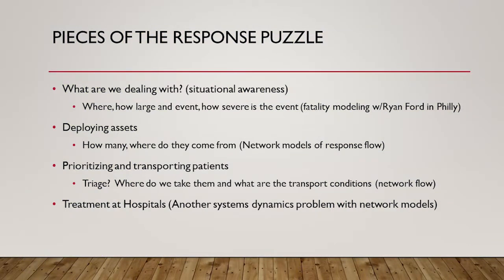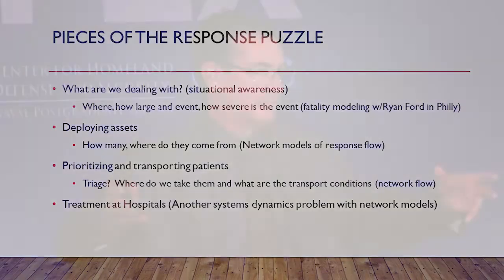So what we're dealing with is a number of pieces of this overall puzzle, which include, in the first bullet point here, what is it? How big is this situation? We have to have decent situational awareness or we don't have any idea how many assets we need to deploy. So where is the event, how large is the event, and how severe is that event? And so we need to come up with a distribution of severity for a given casualty size. That's going to depend upon the event that occurred. As you know, we of course have to get assets to the event as well. And time's wasting when we're doing that. And then when we get to the event, we have to decide, are we going to triage? Or are we just going to start transporting people? Because it takes time to triage.